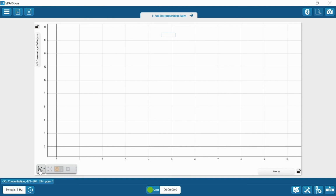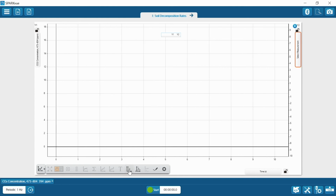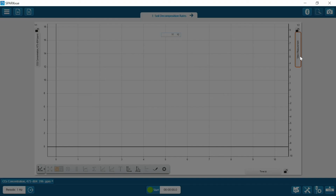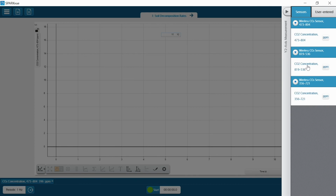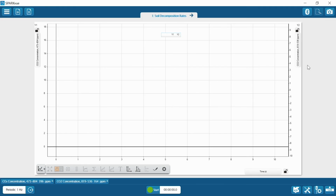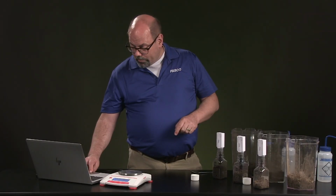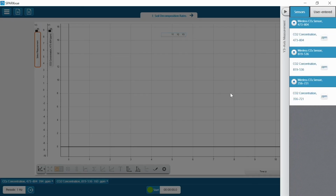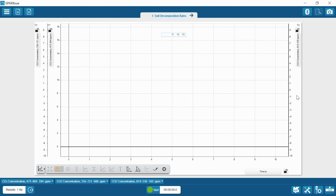Now, under the tools area, which you can see collapse or expand here at the bottom of the interface, I can add another axis, which is great because we're going to add the second CO2 sensor in this case. I'll go over to the side and click on that. The second one is the forest soil types. That's Y2. The third one I want to add is obviously the store-bought soil. So I'm going to add one more time. And that's going to be Y3. And we're going to choose the last CO2 concentration.